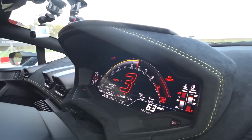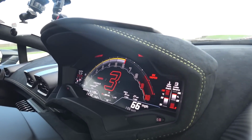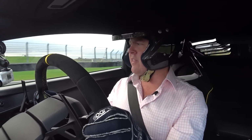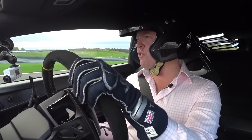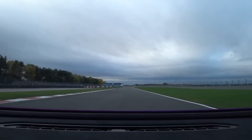The engine braking is awesome. The steering, by the way, the extra weight that you have in Trofeo mode, that on the road I find too artificial, is certainly beneficial on the track. You feel a little bit more response from it, a little bit more comfortable with what it's up to in the track environment, which is obviously very beneficial.